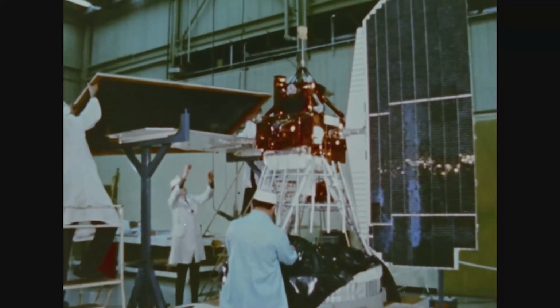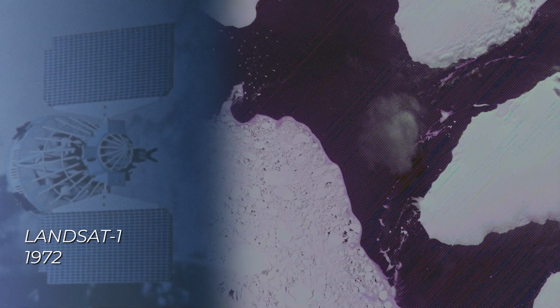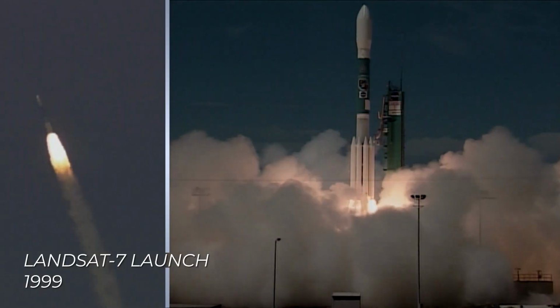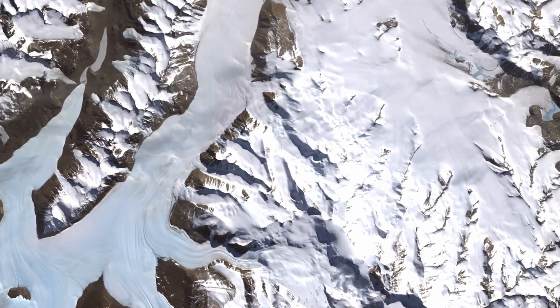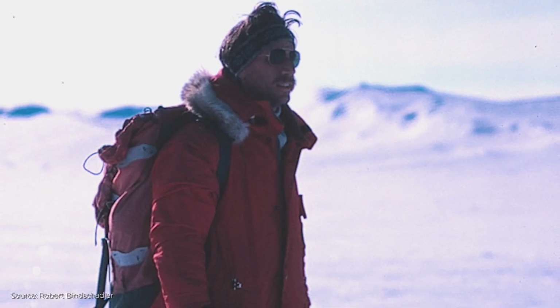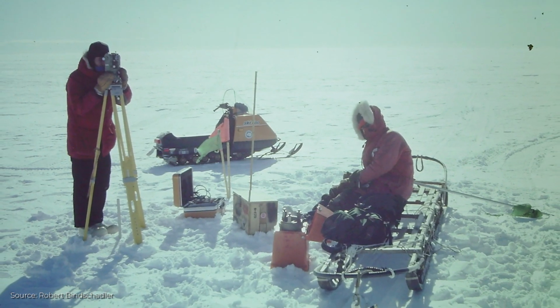It wasn't long ago, in the 1960s and 70s, that satellites were only able to catch snapshots of Antarctica. They were single moments in time, few and far between. It wasn't until decades later when Landsat 7 started to reveal detailed features of Antarctica that signs of change could start to be seen. At the ground level, NASA first stepped foot on the ice sheet in 1983, when Robert Bindschadler began studying the behavior of ice streams along the coast of the Ross Ice Shelf.